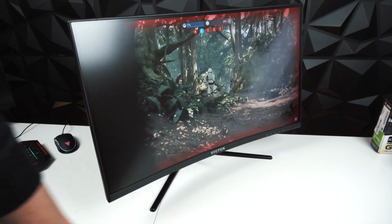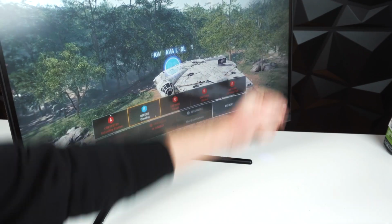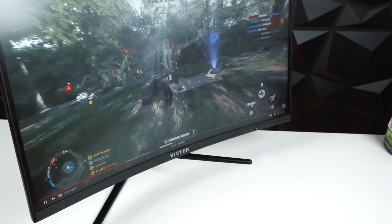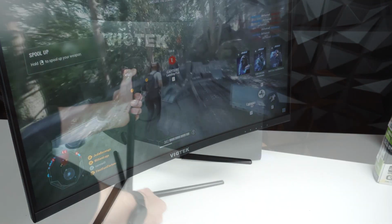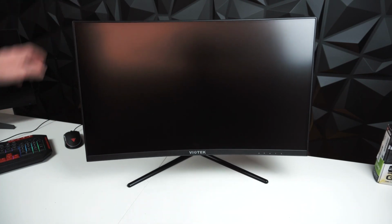As you can see here, lightly tapping the monitor will make it wiggle a lot. Also, punching your desk if you're an angry gamer does also make the monitor wiggle quite a bit. And I did actually go back and see if I didn't tighten a screw enough or something like that. But no, it turns out this monitor is just that wobbly.